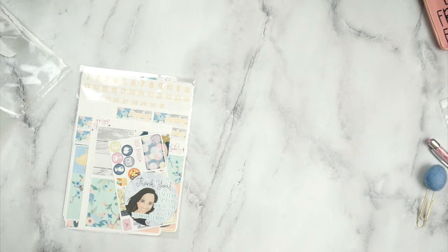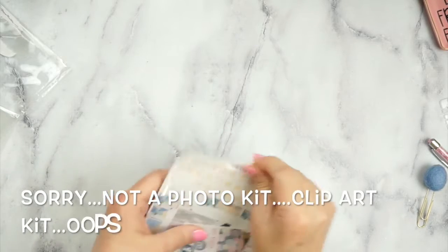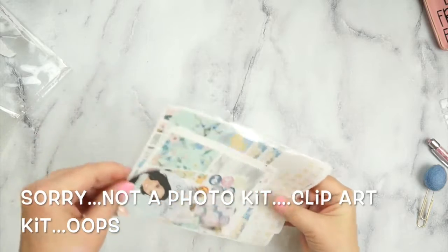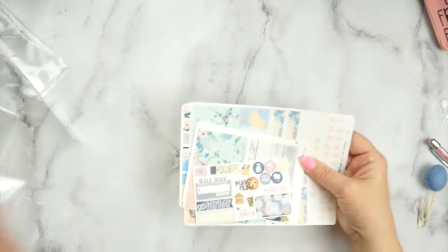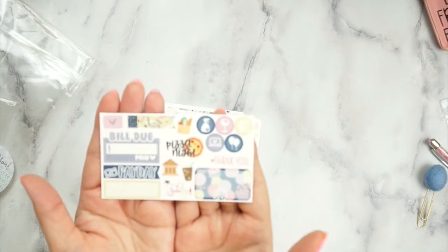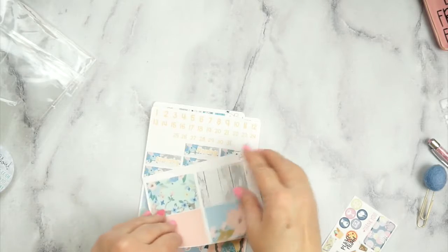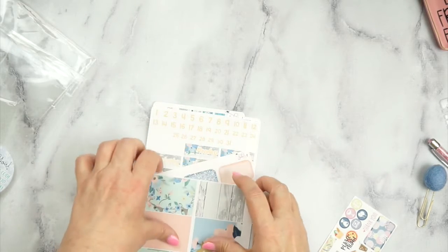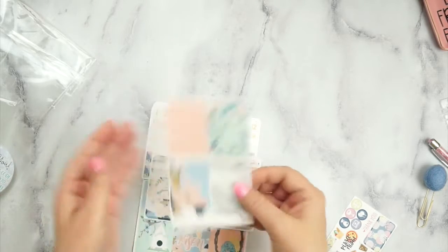And then she came out with her first photo kit, y'all. Wait till you see this. Oh, it is just so beautiful. Again, I think I said her name. It is Soda Pop Studio Shop. Look at this freebie. Is that not darling? And then here, now, you order, this kit all comes in one. She doesn't do them in separate pages like she does her other clip art kits.